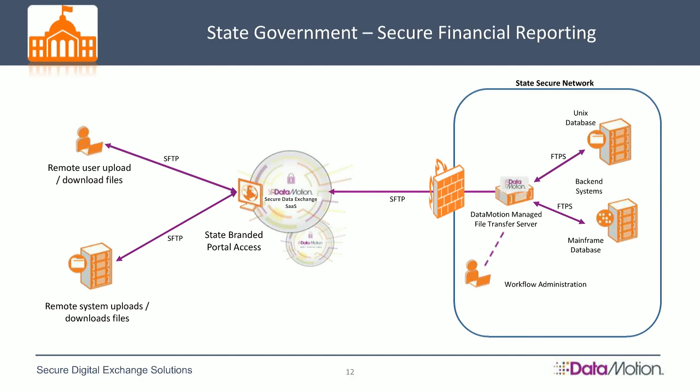And reading this from right to left, you can see the workflow here, different servers and, like I said, mainframe, client server, individuals from their desktops, all can upload files to be transferred through, passes through their firewall securely, only replies upon request to the SDX platform, and then can get delivered out to individuals or out to larger systems.